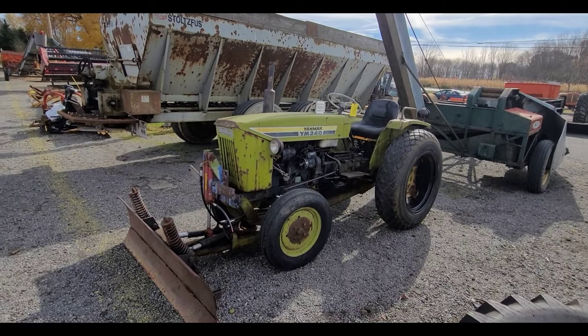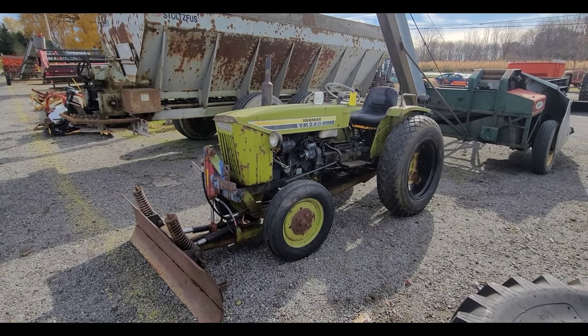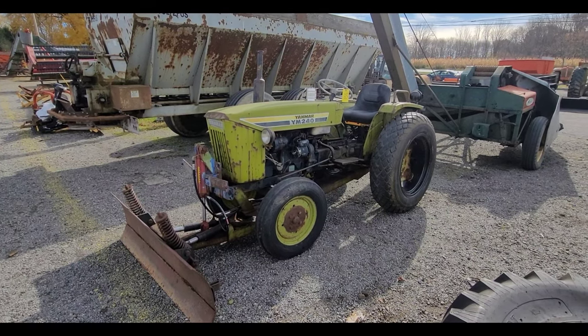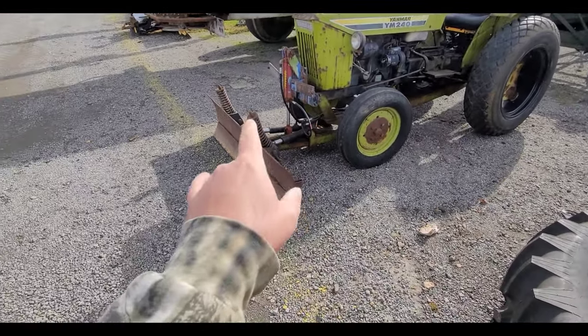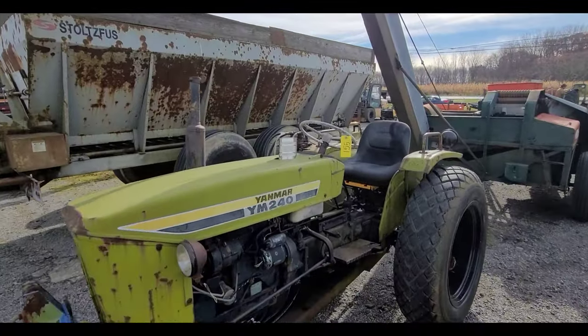All right, Paul, Pine City Apiary, here you go. A Yanmar YM240, and we're going back a little bit. Got the turf tires in the rear. You see what's in the front. Selling with reserve.